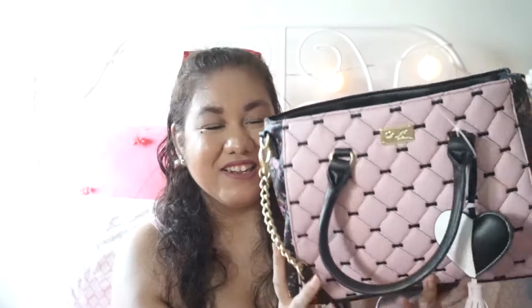This is my bag. It's very light now that it's empty, and I guess I can talk to you a little more about it. So again, as I said, it is Betsey Johnson. I've never heard of it. I haven't seen any of her stuff. I just saw this in TJ Maxx and I fell in love with it.